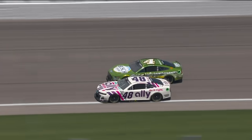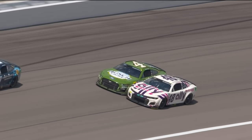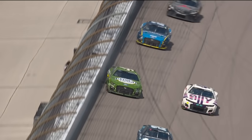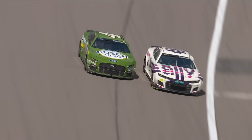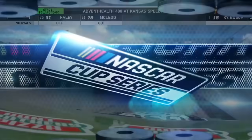Now, in the midst of all that, watch the 4 of Kevin Harvick. Down on the 48, pretty tight. Really tight. I think the 48 got a little bit loose and pushed him up. Just a little kiss caused him to get into the wall. Bad. They were racing for 11.